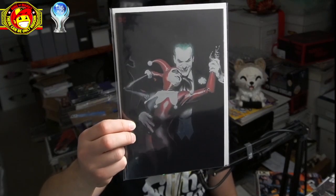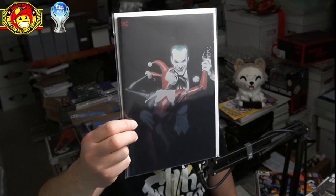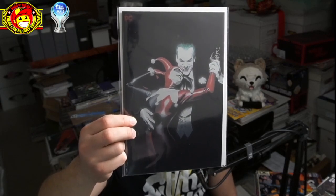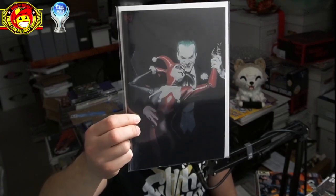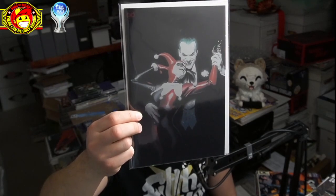And then last but not least here, for the normal books, we have the Joker and Harley Quinn Uncovered Alex Ross foil. I missed this the first time. Nothing special about it. It's a cover price book, I believe, but it is the foil treatment of one of Alex Ross's best works, in my opinion. And first Harley in DC continuity on the OG book there.